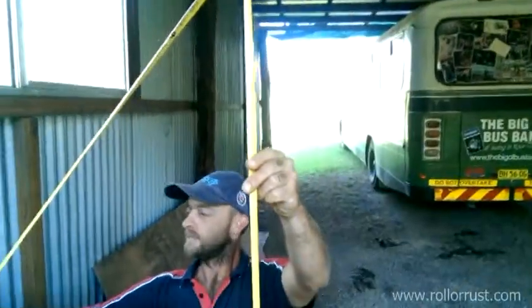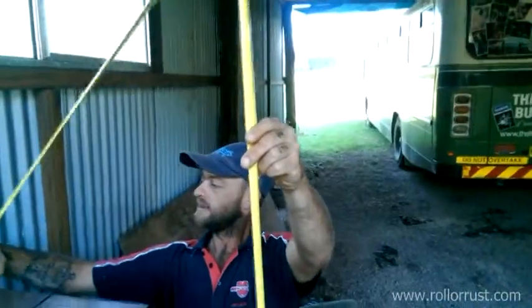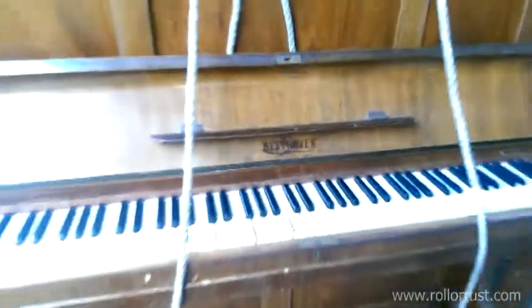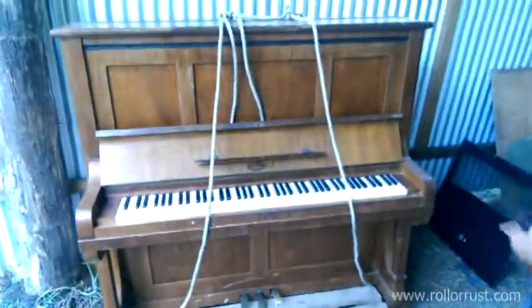So basically, this is the front of the trailer here. That'll be the front over here. Beethoven. Beethoven. Yeah. So, as you can see, she's still got the ropes on her from when we dragged her off the tractor.